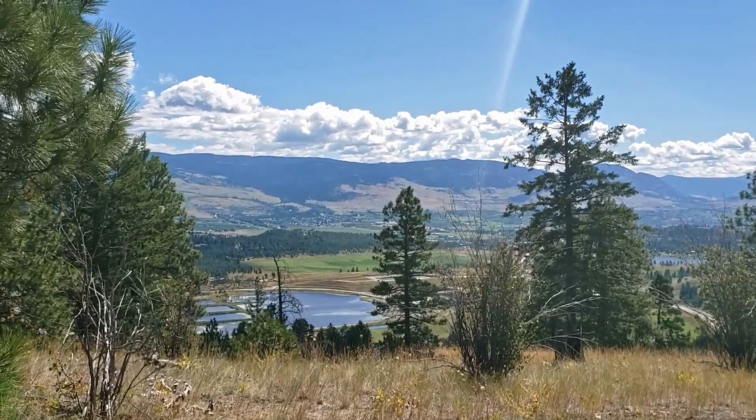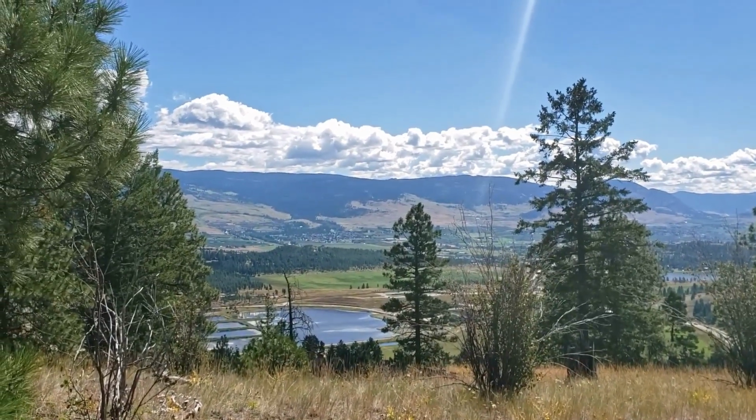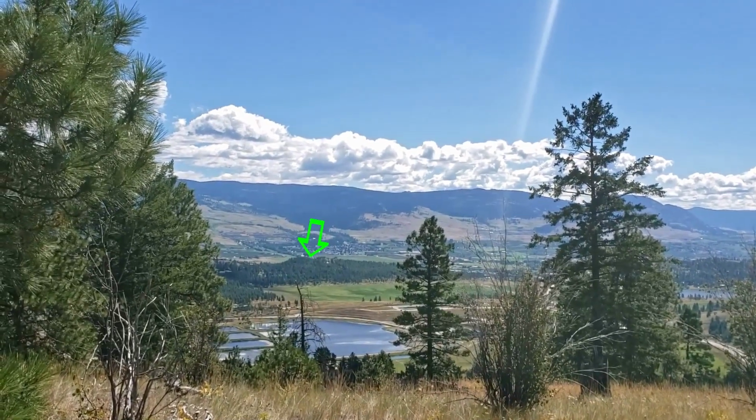When I got to the south end of Coyote Ridge, there was an amazing view that I'm going to share with you now. Looking east here, we can see the Ellison Valley, and in the mid-ground, we can see Quail Ridge, where we were, and on the top of that ridge, you can see where Carney Park is.